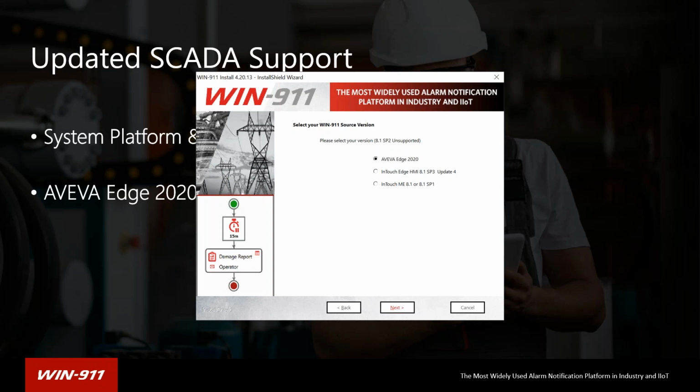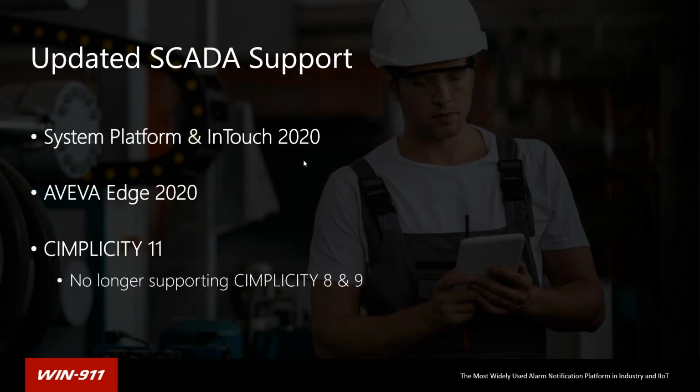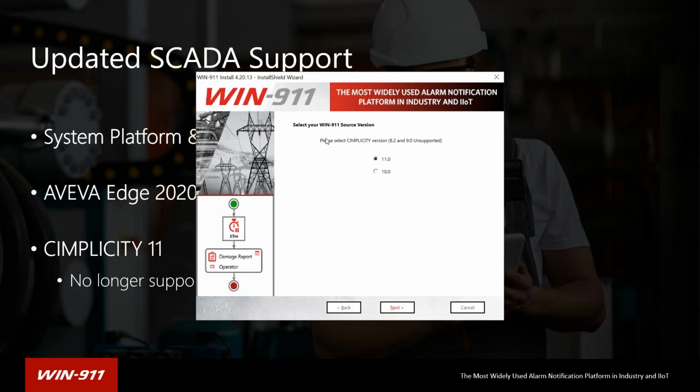We've also added support for Simplicity 11, but at the same time we're dropping support for Simplicity 8 and 9. Now we're in the same type of situation here where we can only connect to one version at a time because it depends on the DLL from the toolkits that we're consuming, which versions those DLLs support. So when you run the installer, you'll have to make the same choice where you're choosing which version of Simplicity you would like to connect to.